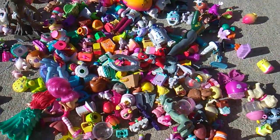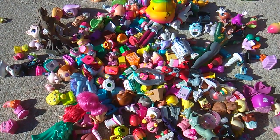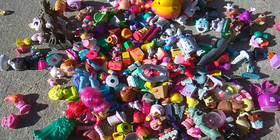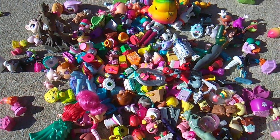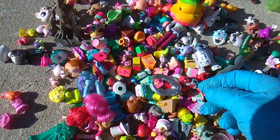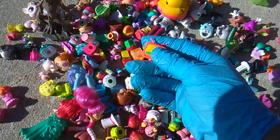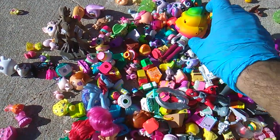So, last look at all the Shopkins, Littlest Pet Shop, Micro Machine Star Wars. That's all I got for you. Let me know what it is that you need, what it is that you want. I'm gonna zoom in on my last favorite.